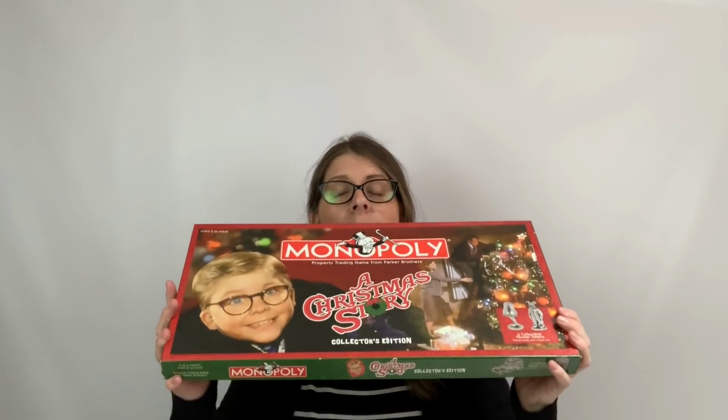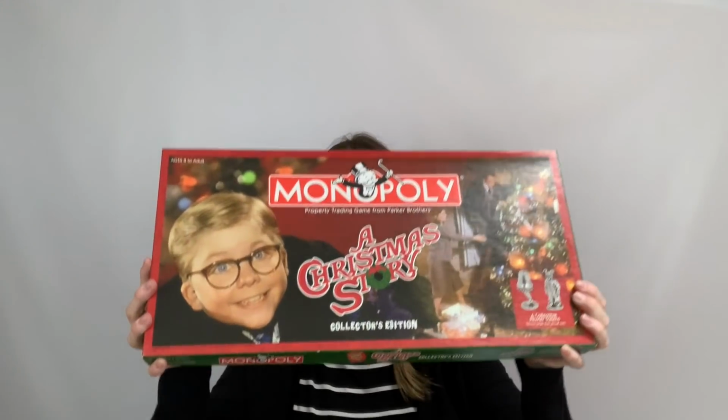And then I picked up another Monopoly game, but I think this will do better than some of the other ones that I've shown you in the past. So this is A Christmas Story. We all recognize that guy, Ralphie.